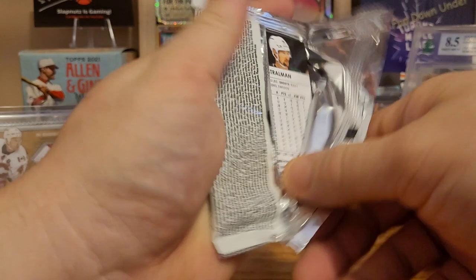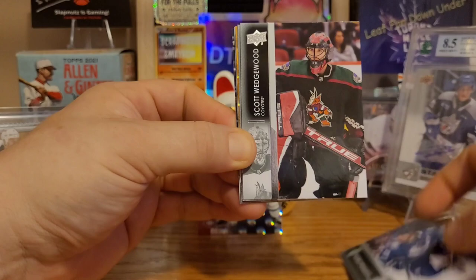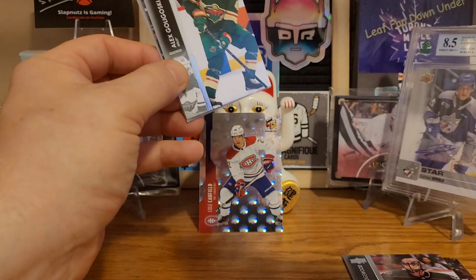All right, so I wouldn't be surprised if that Cole Caufield is going to be our best hit of the box, but fingers crossed we get something else nice out of here. Looks like we have another one of those holographics coming up. We have Oliver Ekman-Larsson, Scott Wedgewood, Darren Helm, who I can't believe is still playing. And here we go. What do we got for holographics? We have a rookie of Alex Newhook. So we're doing good with these here.